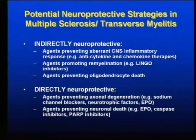And then one could look at directly neuroprotective agents. So these are agents that intrinsically make the axon stronger or more resistant to degeneration. So they include neurotrophic factors, erythropoietin, which I'll touch on later, and also sodium channel blockers. And the reason I mention sodium channel blockers is that when an axon loses its myelin, its insulating sheath, then one gets a redistribution of sodium channels along that demyelinated segment, which predisposes that nerve fiber to degeneration. So if one could block the sodium channels, then that may be helpful as well. And then agents preventing neuronal death may be helpful as well.